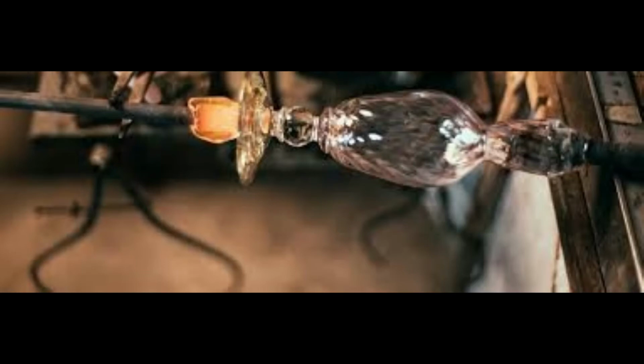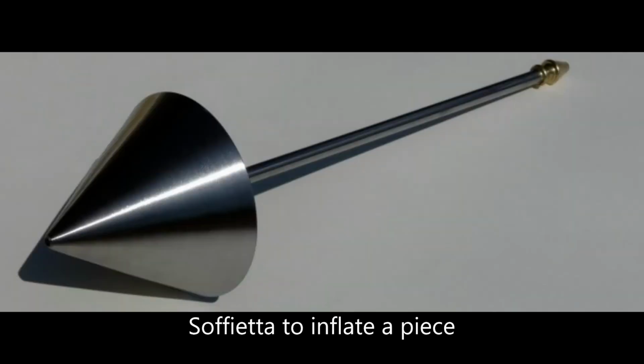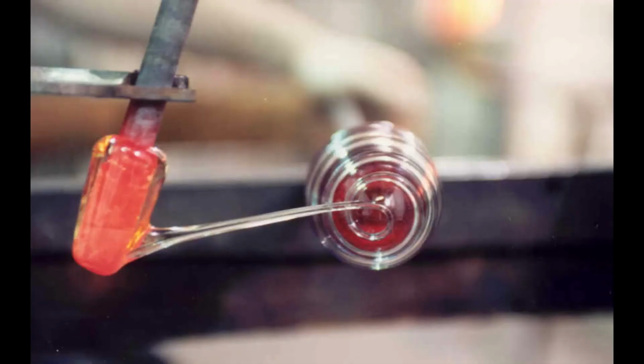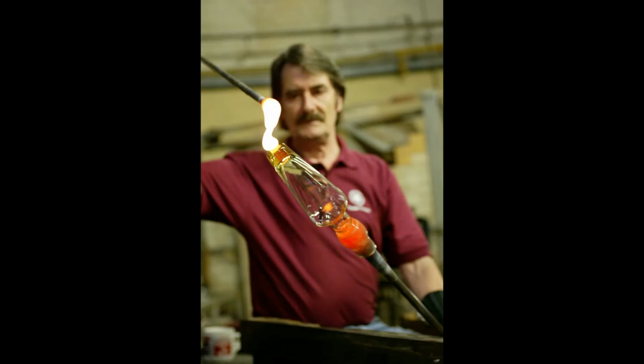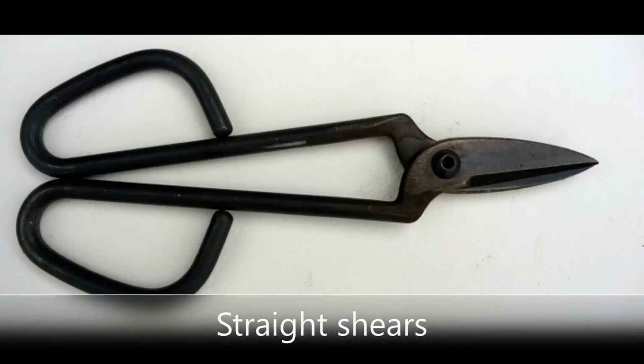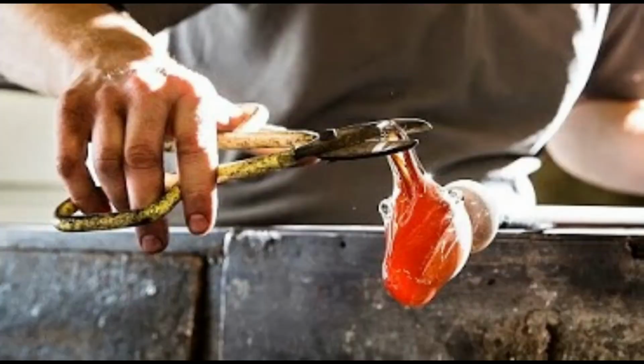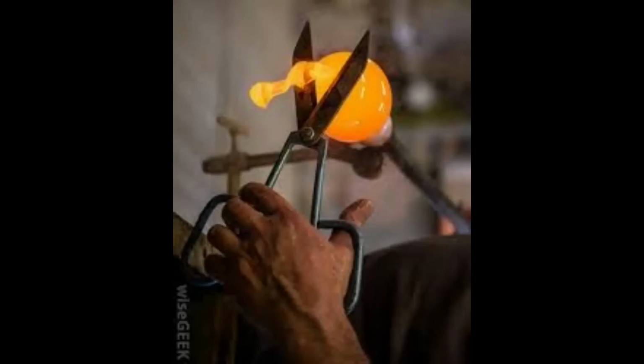A Soffietta is used to inflate a glass vessel after it's been taken off the blowing iron. Smaller gathers of glass on a punty add trails of hot decoration to a piece, guided by the shears. Straight shears cut the molten glass. Excess glass is trimmed off to create a smooth edge before the opening left by the blowing iron is widened.